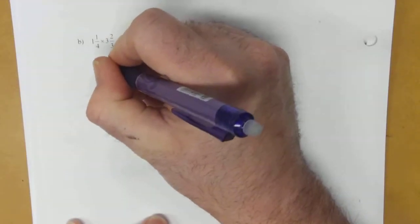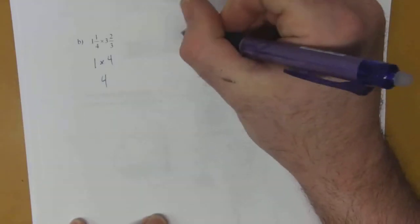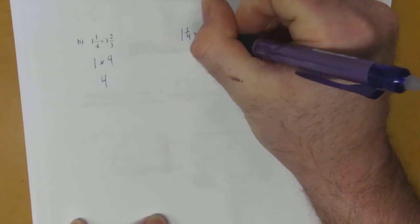1 1/4 is fairly close to the number 1. 3 2/3, oh, look at that, close to 4. 1 times 4 again is 4. So we're going with the same estimate as we did in the previous question. So let's calculate this out. 1 1/4 times 3 2/3.